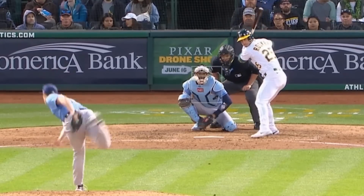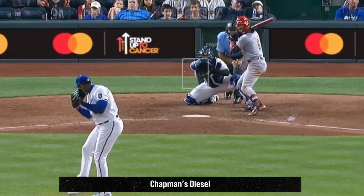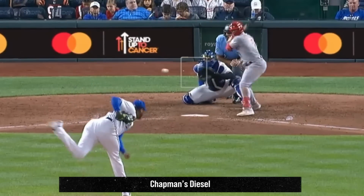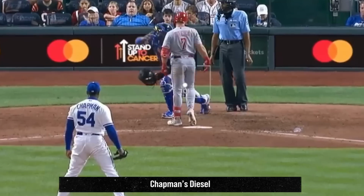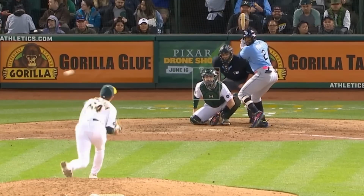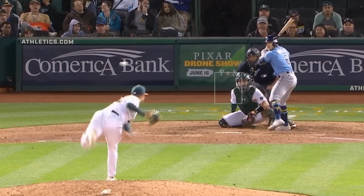Kevin Kelly had this painted sweeper that broke 16 inches. Aroldis Chapman had this absolute diesel up to 101 miles an hour. My best effort from a reliever in the major leagues yesterday was from Ken Waldichuk, who had these changeups, fastballs, and sliders and 5 Ks in 3 innings.